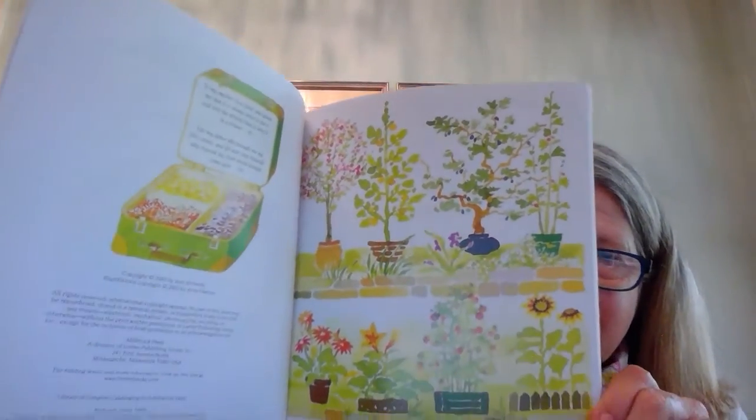A fruit is a suitcase for seeds. Most plants have seeds. You can see the little suitcase over here and all the different ways that plants give away their seeds. When you put a seed in the ground and water it, a new plant grows from it.